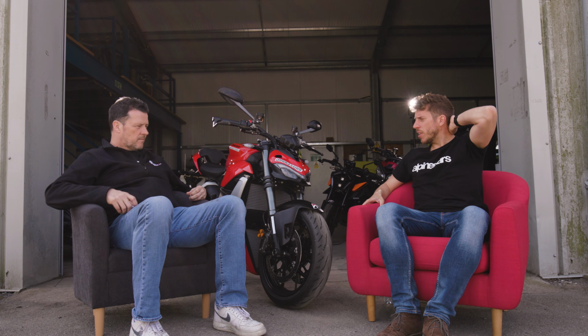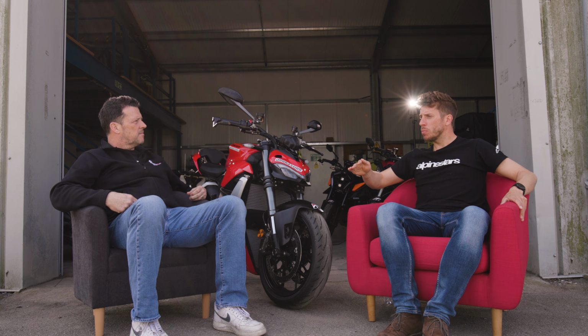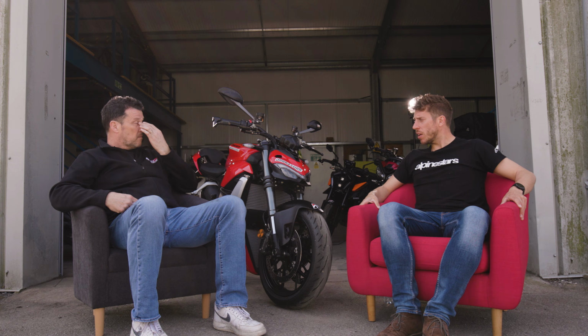But in terms of excitement, I actually think that this bike has got more to offer up top than it has down low. So again, that's maybe another thing that just slightly missed the mark for me. I was expecting more. I should say, this is my first ever ride of a V2 Streetfighter. You went on the launch of it. You know it better than I do. But yeah, I kind of had quite high hopes.